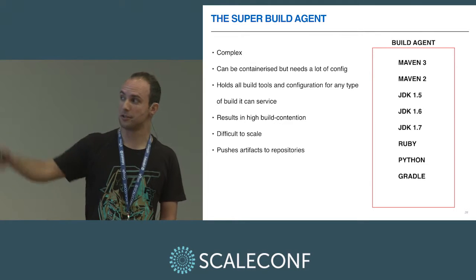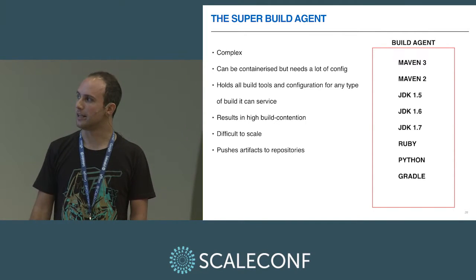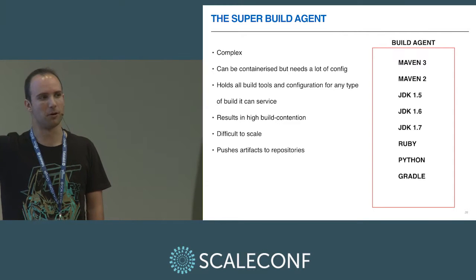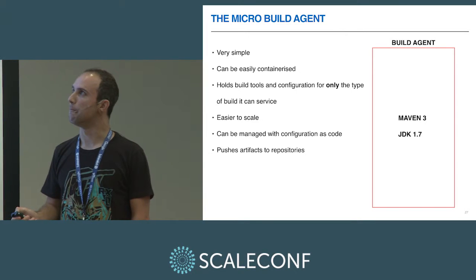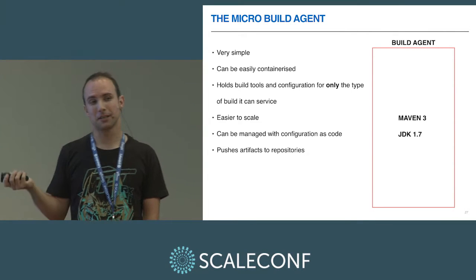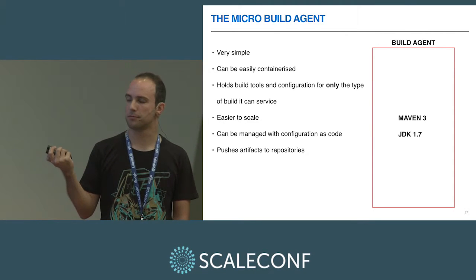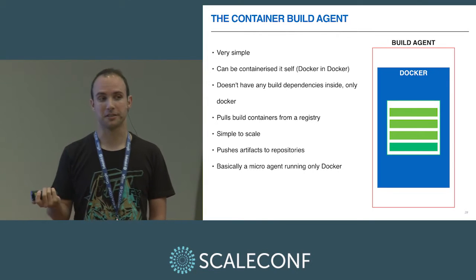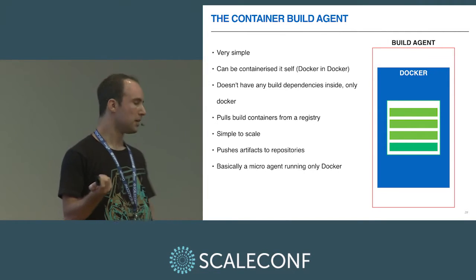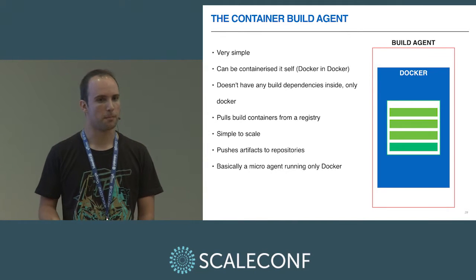I mean, you can just tell by the amount of stuff in it that it's going to be a lot easier to work with. At least this one has at least three different Java home variables to set. Anyone who's dealt with that knows that's fun. But it still can be improved, I think. And that brings me to my last one, which is if we combine build containers with build agents, we get container build agents, which are just basically micro agents that run nothing but Docker.